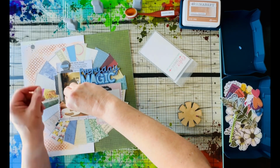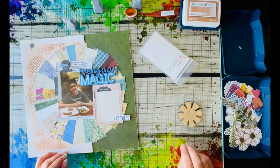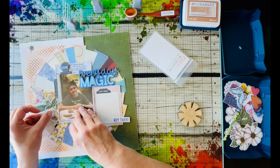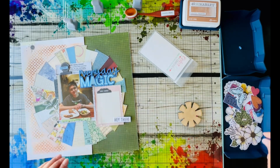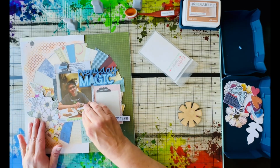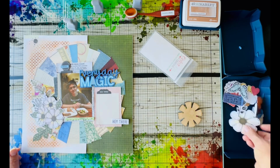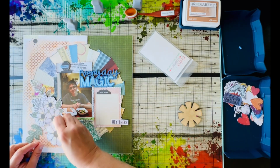So I have a ticket and then I scuffed up the edges of that. I actually end up moving that as well at some point. And I'm not sure if I leave the tab that's up there at the top with the little phrase on it or not. I have that chipboard green wonky scalloped piece that's going to end up down there at the bottom. Kind of anchors that photo there on my layout.